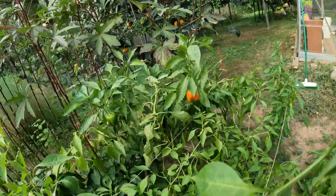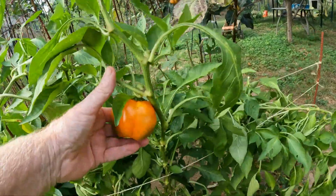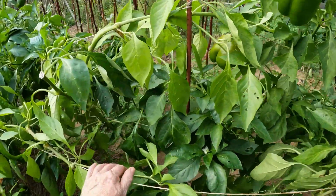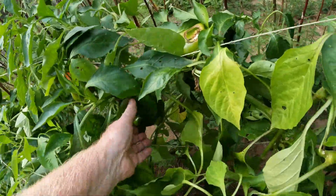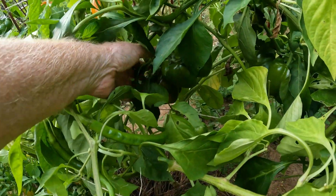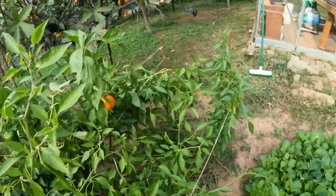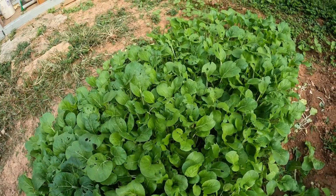So then over here I have the orange bell peppers, and I've picked a lot of them recently just because we wanted to eat a bunch of them, and there's still plenty more over here. I may make a stuffed bell pepper recipe, show y'all how I make stuffed bell peppers just for the fun of it. Okay, and that is everything except bok choy. We have picked the bok choy 2 times.